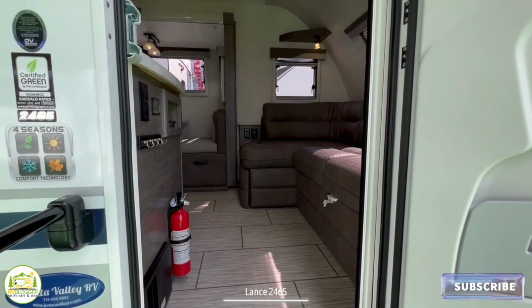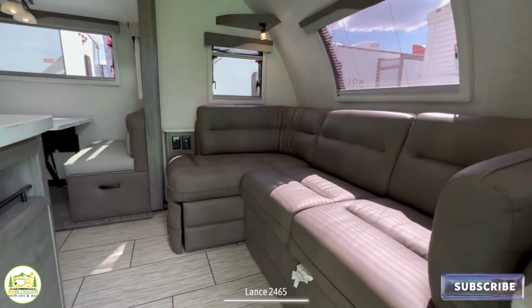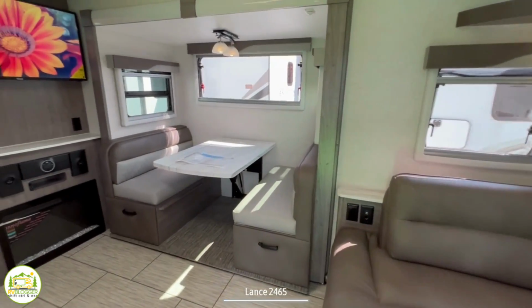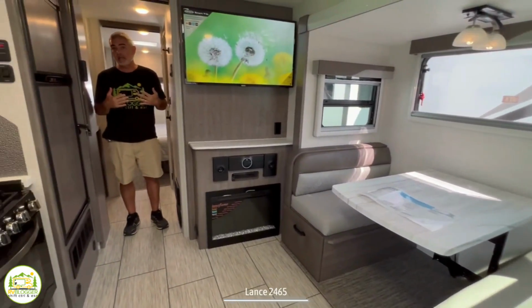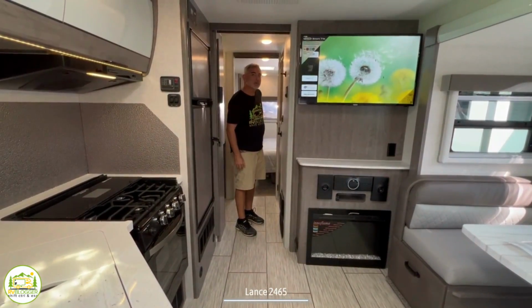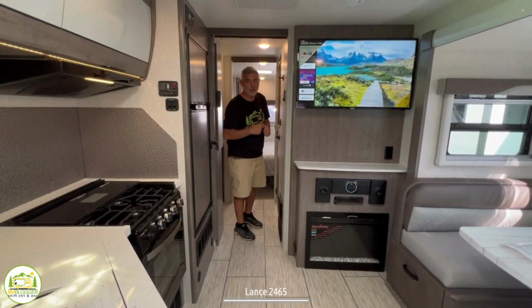When you first walk into this travel trailer, you walk into the nice comfy sofa area. Then we wrap on around through the dinette and kitchen area. Where I'm standing is where the mid-bath is located, and in the very back of this camper is where the owner's bedroom and office are located.